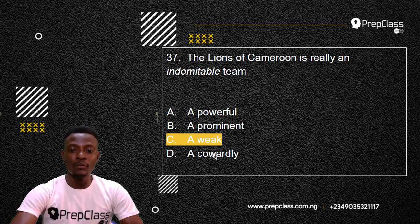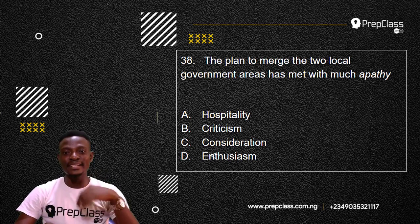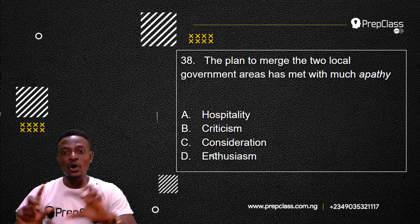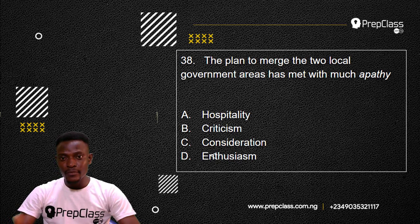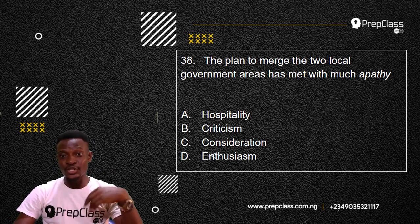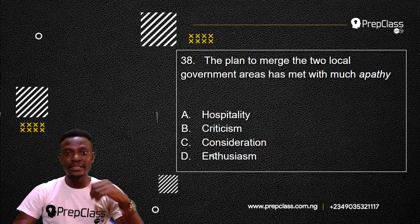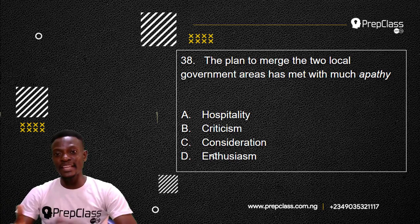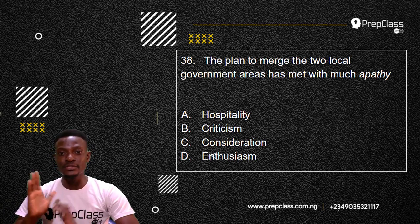Okay, so moving on to the next question, question 38. Remember, we had to select the option that is the opposite in meaning to the word in italics. Question 38 reads, the plan to merge the two local government areas has met with much apathy.